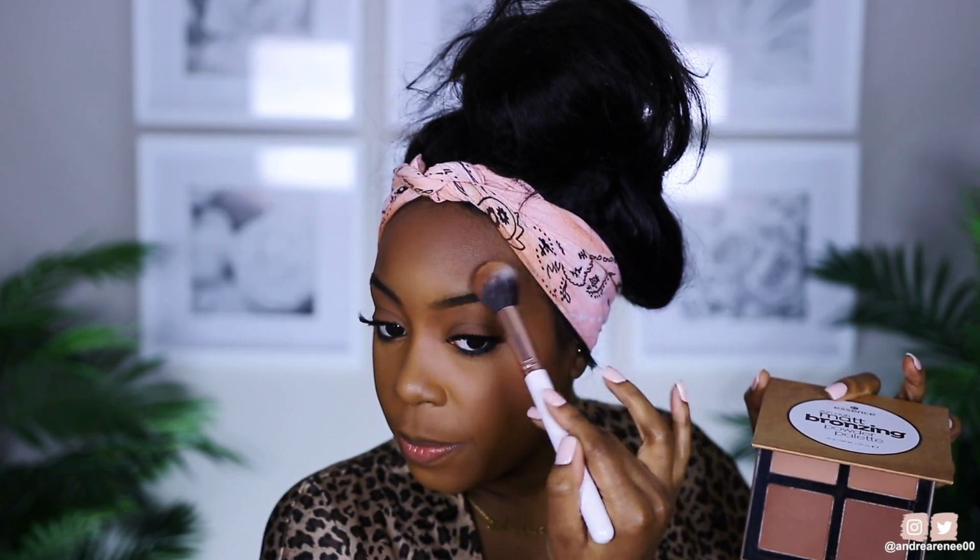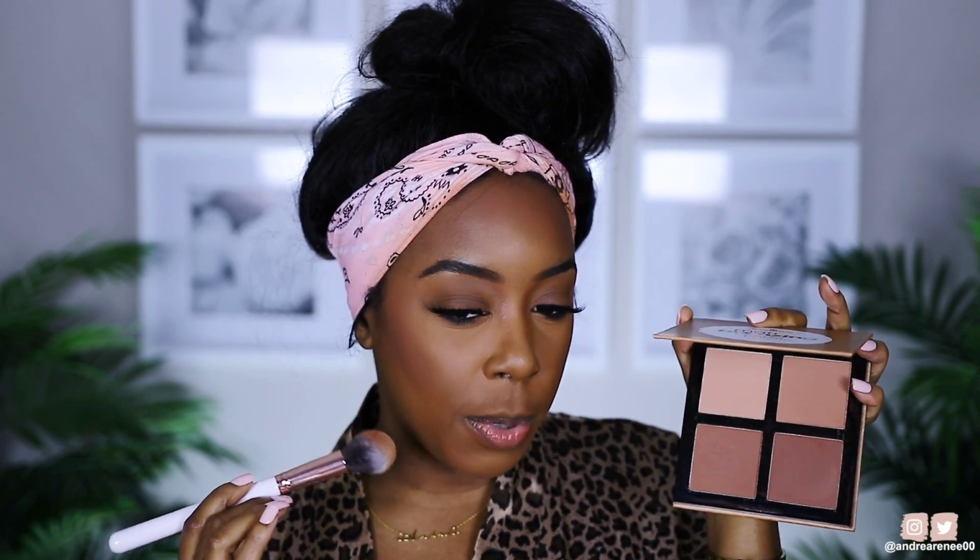Yes. And I didn't even go in heavy-handed with this. So if you are my complexion, well, if you are a little bit darker than me, I'm pretty sure you could use this because I went in with a very, very light hand applying this side. But on this side, it probably won't show up as much if you are a shade darker than me. But the darkest shade in here, yes.